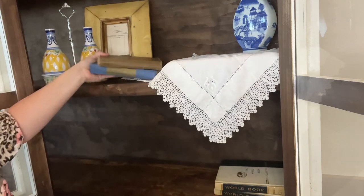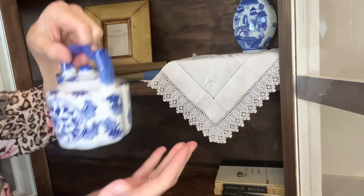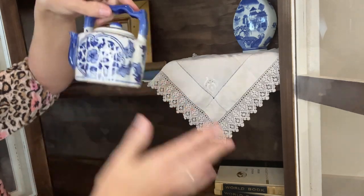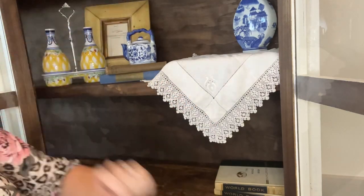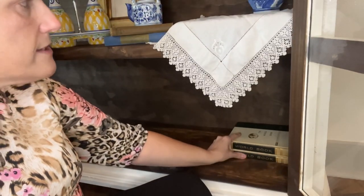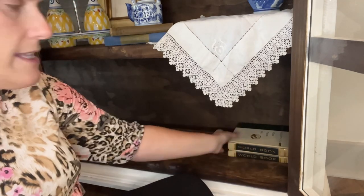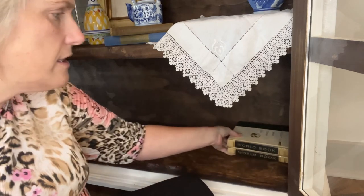Maybe some books in front of that. With a small, this came from that collection of my mother-in-law. And then, let's move to the bottom because I want to make sure that I get an even look. So I'm putting books slanted on the side in this corner.